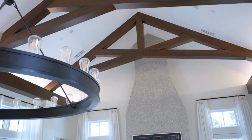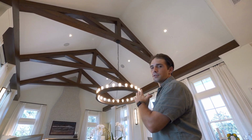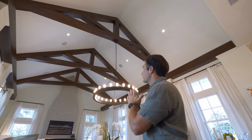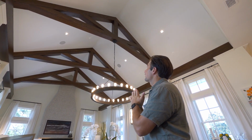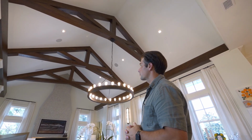Mixing in some nice architecture here, they've got these beautiful trellises adding this accent to this room. This box trellis material is some really gorgeous red oak that we provided, and just awesome to see it installed here, and really looks amazing.